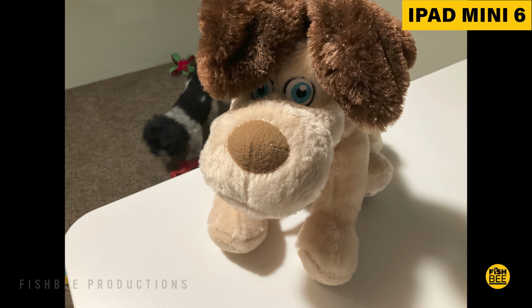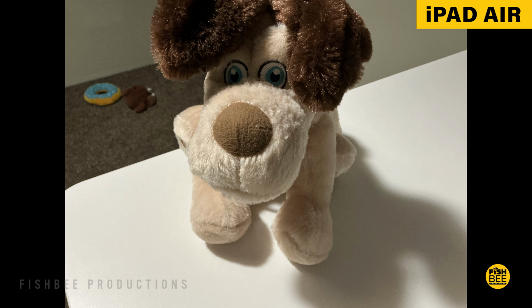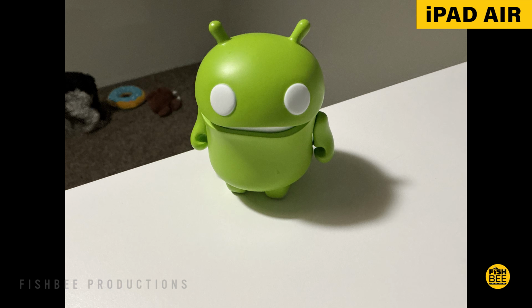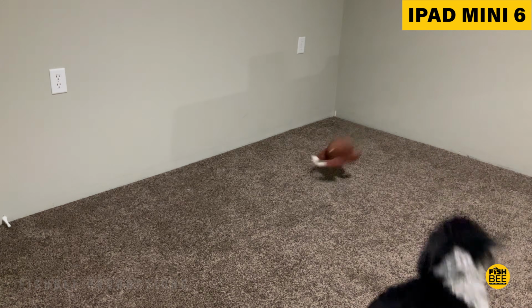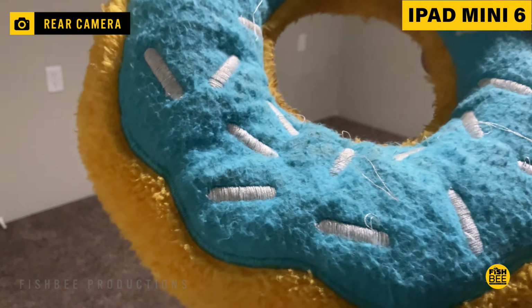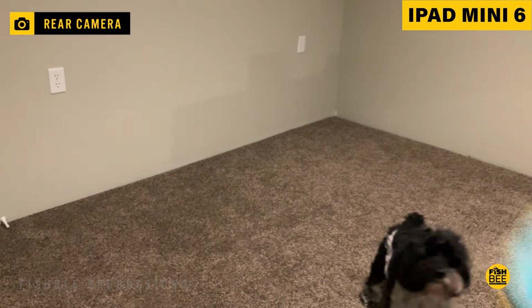But overall, both are pretty good quality when it comes to the cameras. I even used the Mini to record videos for my YouTube channel for pretty much an entire year. So as you can see, yes, the iPad Air is going to win in some categories, but it may just come down to personal preference. I know for anyone who wants a small, powerful tablet that's going to cost quite a bit less, it'll be tough to beat the iPad Mini. Of course, you might want to wait for the 7th generation to come out, hopefully later this year.